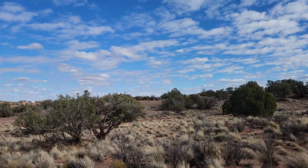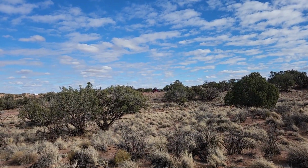So, there's my home right now. I'm living out of that red van up there on that hill.